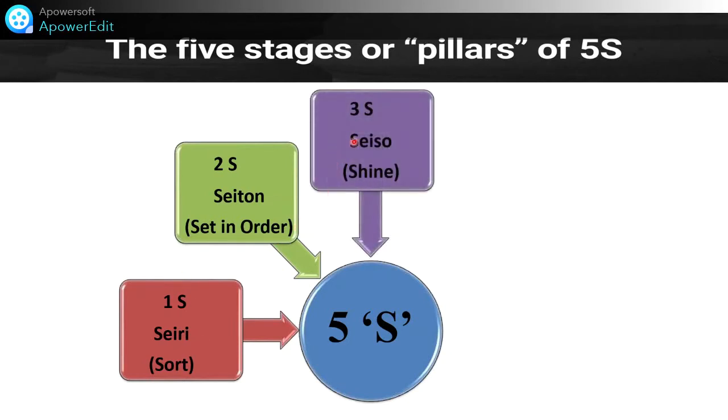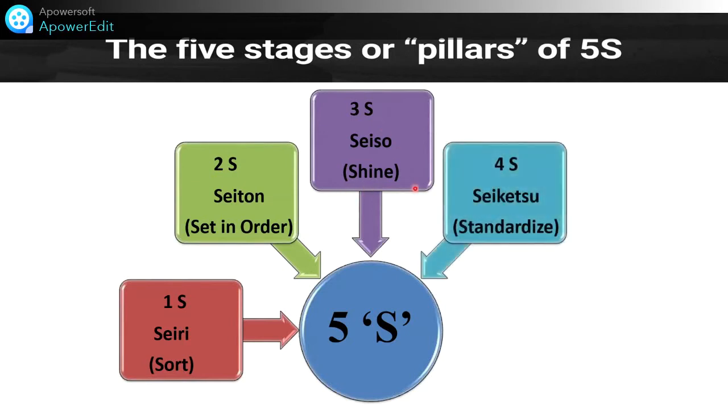The third S is Seiso. What is Seiso? We have to clean it. Whatever we have sorted, our machinery, that is shine. Seiso means shining. The fourth S is Seiketsu, standardize. We have to standardize the procedures and whatever we have implemented.